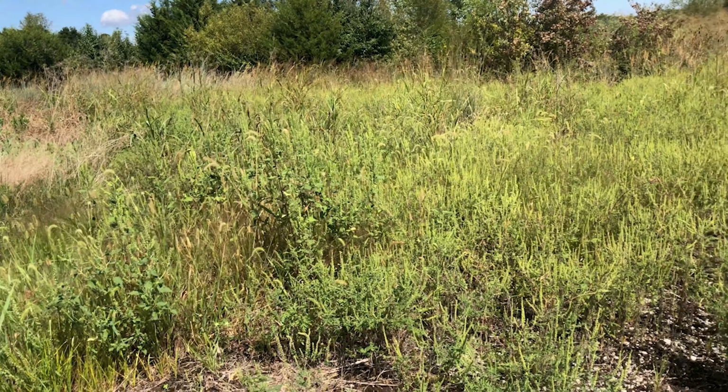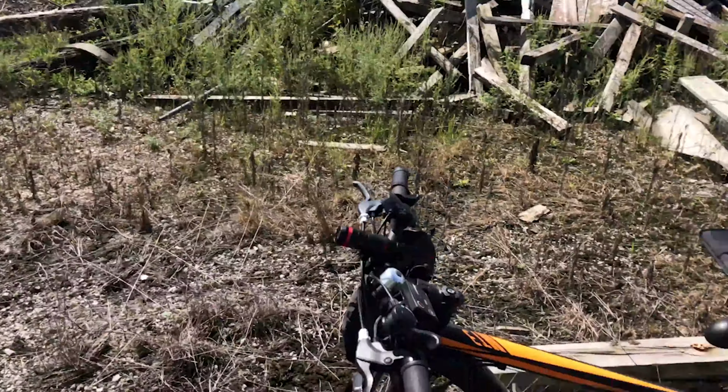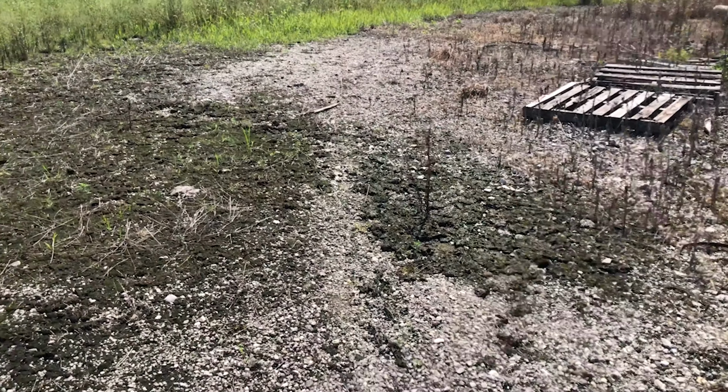Here's the edge of the building I went by. Let me tell you something: thank God for those self-powered beepers. It would have all been for nothing.